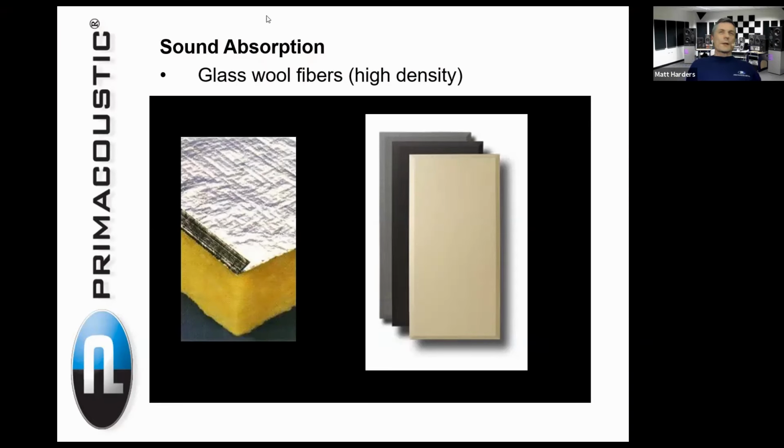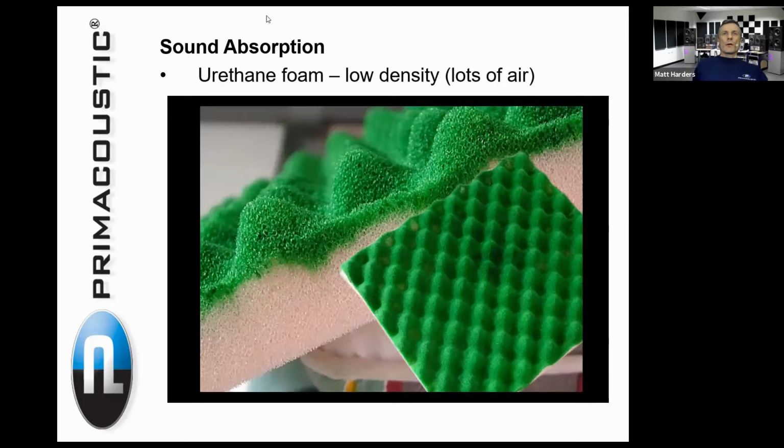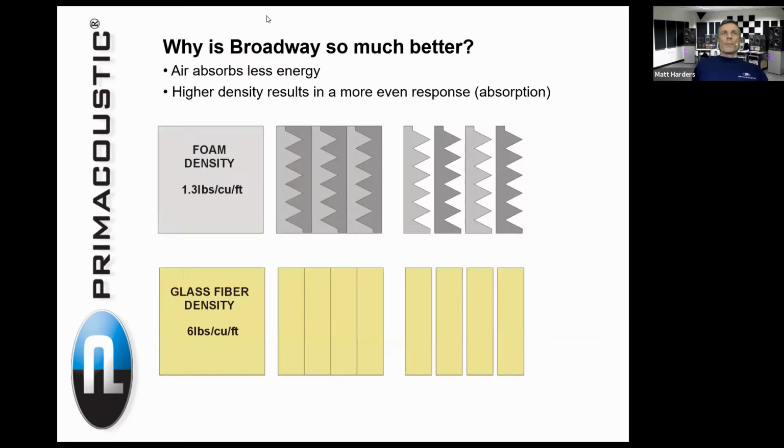So just going to quickly compare the difference between the glass wool and the urethane foam. This is of particular interest to Primacoustic because they originally started out using foam, and they discovered that the glass fiber just works so much better for them. One of the reasons for that is because foam contains a lot of air. It's not very dense. So what ends up happening is it's very good at absorbing high frequencies, but not so good at the mid to low frequencies.